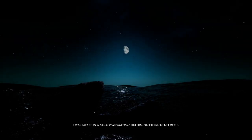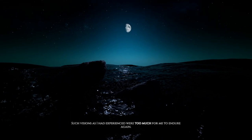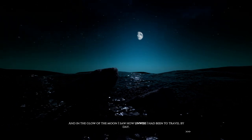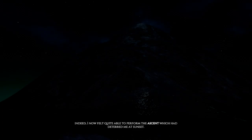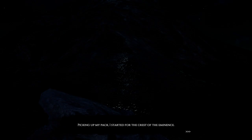But ere the waning and fantastically gibbous moon had risen far above the eastern plain, I was awake in a cold perspiration, determined to sleep no more. Such visions as I had experienced were too much for me to endure again. And in the glow of the moon I saw how unwise I had been to travel by day. Without the glare of the parching sun, my journey would have cost me less energy. Indeed, I now felt quite able to perform the ascent which had deterred me at sunset. Picking up my pack, I started for the crest of the eminence.